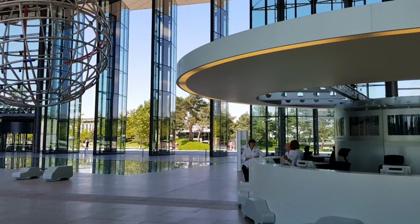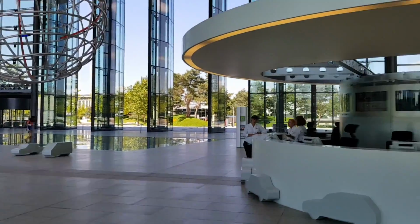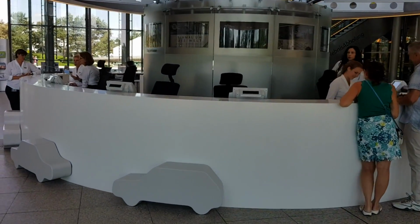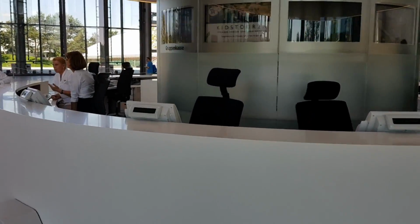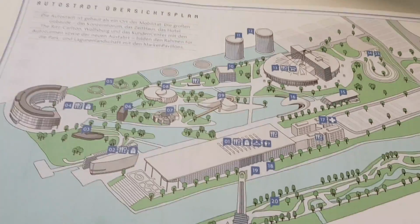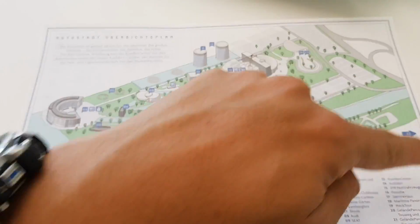Okay, so the first thing that we do after we come in here, you will have to come to this counter, this ticketing counter, and then you only need to pay 15 euros, and then you will get this card. You will get this card that allows you access to the entire park.